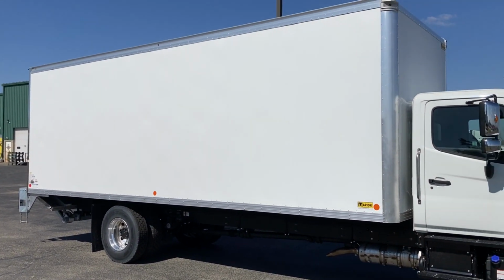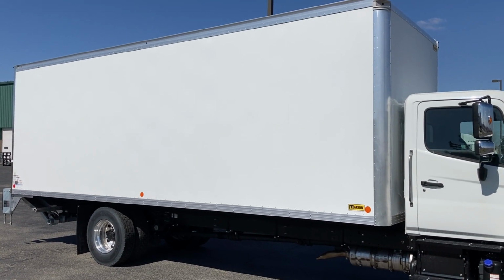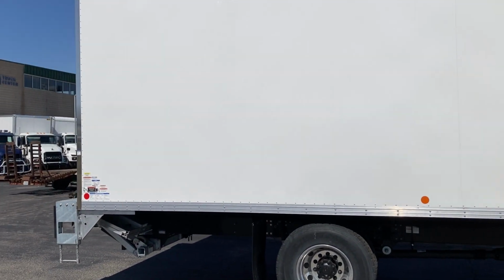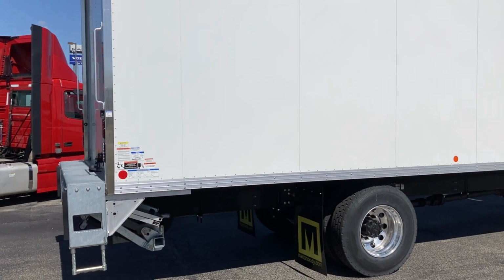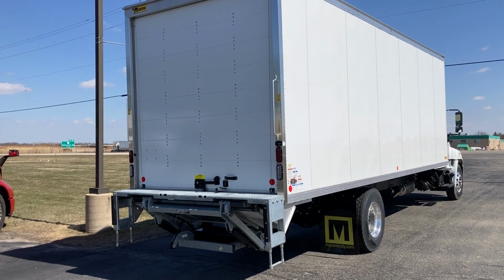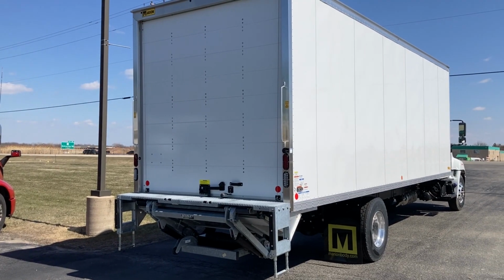The body is a Marion 26 foot long, 103 high by 102 wide drive van. It has 2 rows of E-track, translucent roof, and it does have the forklift package. The liftgate is a Pal finger, 3,300 pound capacity tuck under with a 60 by 80 aluminum platform.